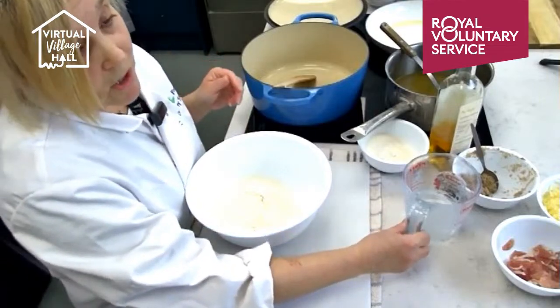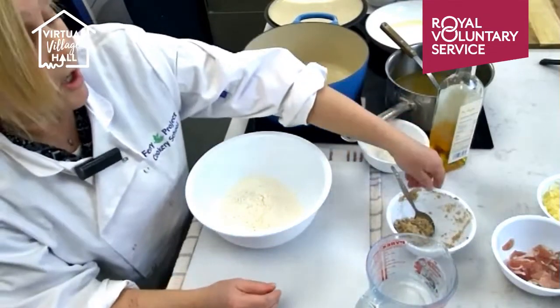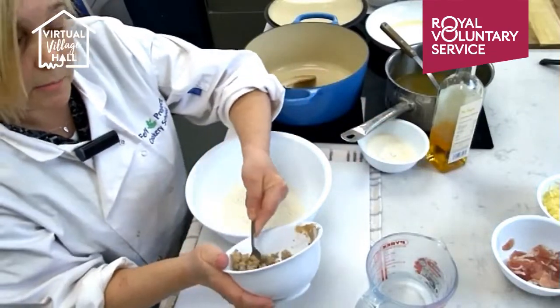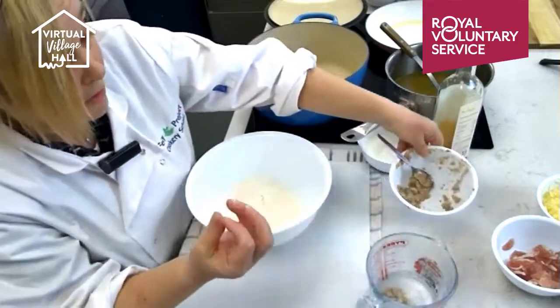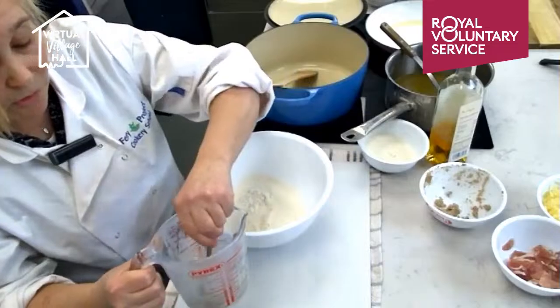And I'm actually using fresh yeast this afternoon, but there's no reason why you couldn't use dried yeast. It will work just as well. But I happen to have some fresh yeast in my fridge. Really good in the freezer as well. You can just ping an ice cube of yeast out and use frozen yeast. So I'm just going to stir it into the water.